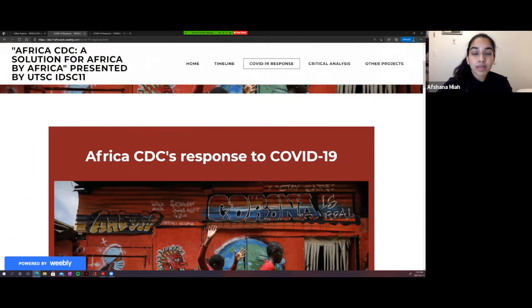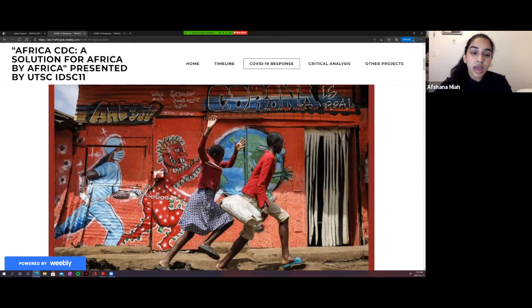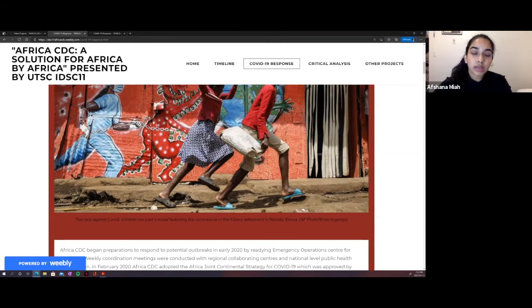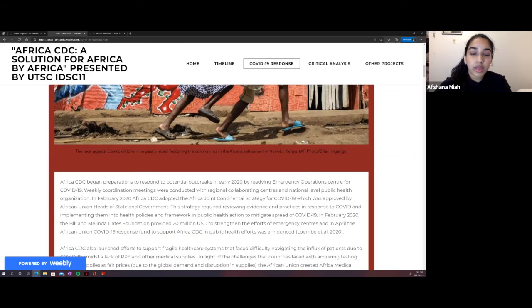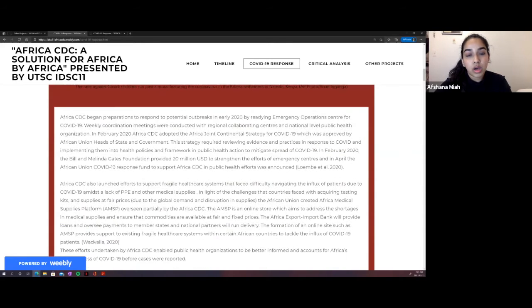So this segment of our exhibit focuses on the steps that Africa CDC has taken in order to monitor and prevent the spread of COVID, as well as the steps taken to protect the public once COVID cases were confirmed. Since China is a primary trading partner and could potentially impact Africa sooner, Africa CDC started to prepare for COVID cases as early as January 2020 by monitoring cases in Wuhan.